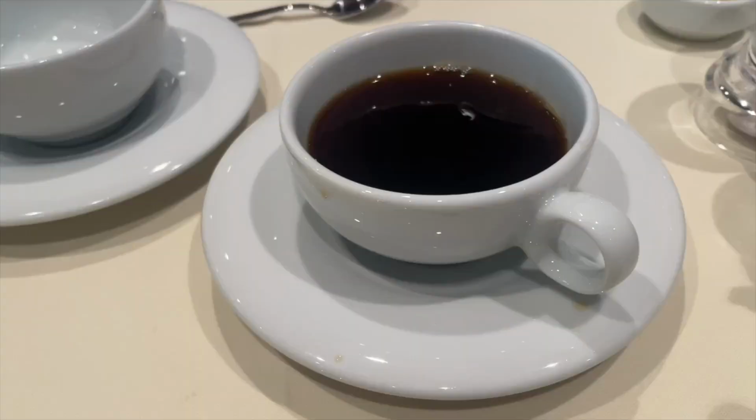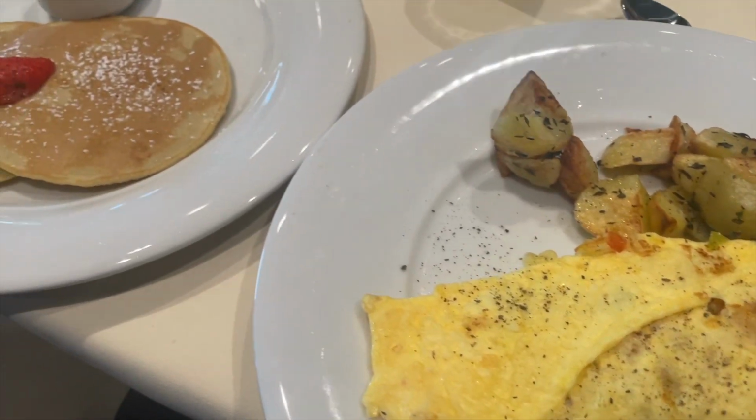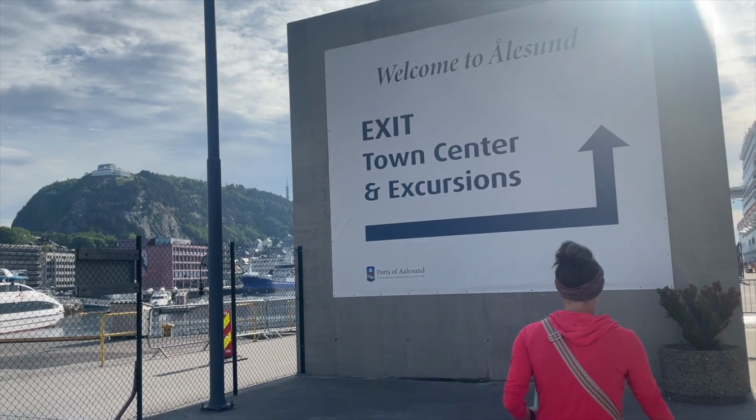Town of Ålesund this morning. Morning, have a coffee with my beautiful wife. Off again on another adventure.